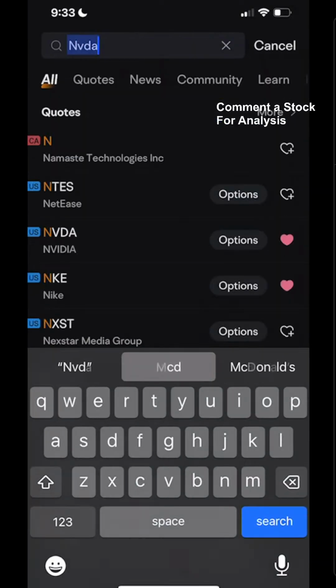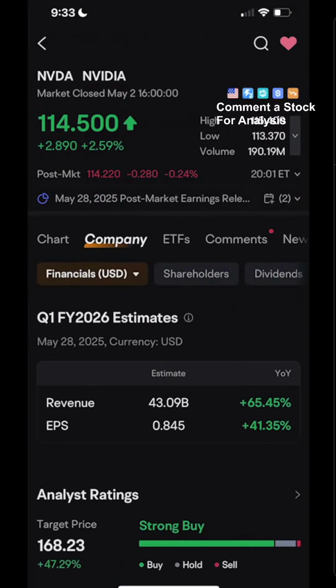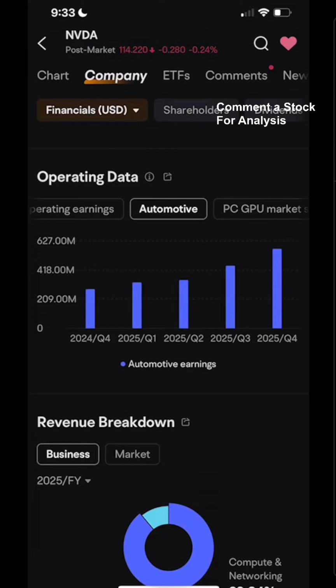Oh, I haven't looked at this stock all day. Someone said Nvidia. Yeah, let's check out Nvidia stock, man. So this company just impresses me every time I look at it. Look at this company's GPU market share. Nvidia actually has an 18% GPU market share. The automotive revenue is also at a new record right here, 500 million.